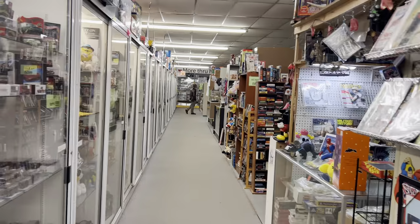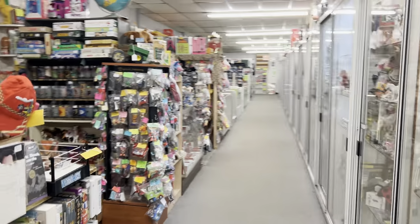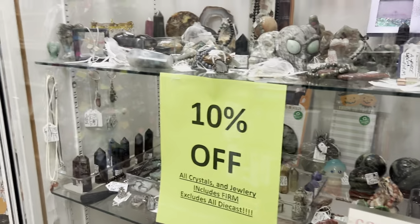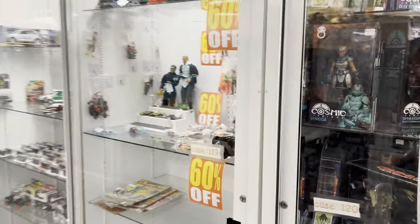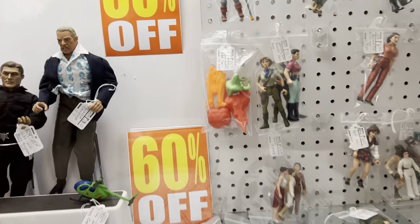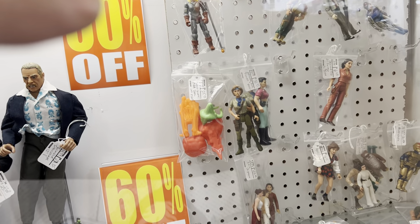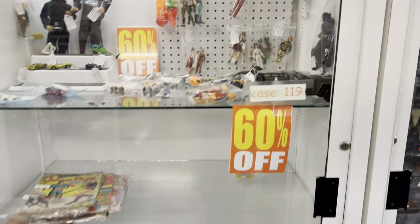But these are all separate booths, dedicated to all toys and pop culture collectibles, VHS and stuff like that. So every booth has different things. You're always looking for signs like this where it says 10% off. And then there's a booth over here where Craig and I actually got a couple pieces, and everything in here is 60% off. So that's pretty insane, honestly. You got some Ghostbusters accessories over there, $25, 60% off. I'll probably come back and grab those because you never know.